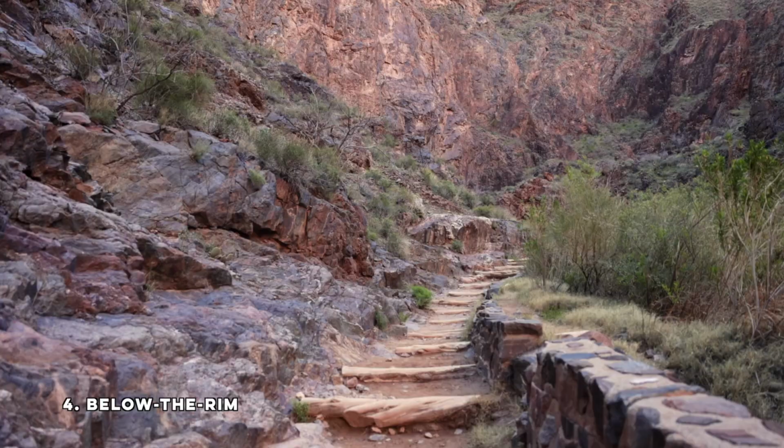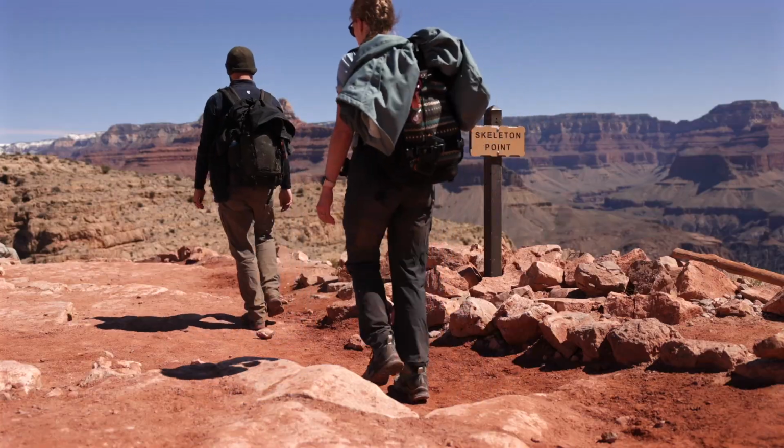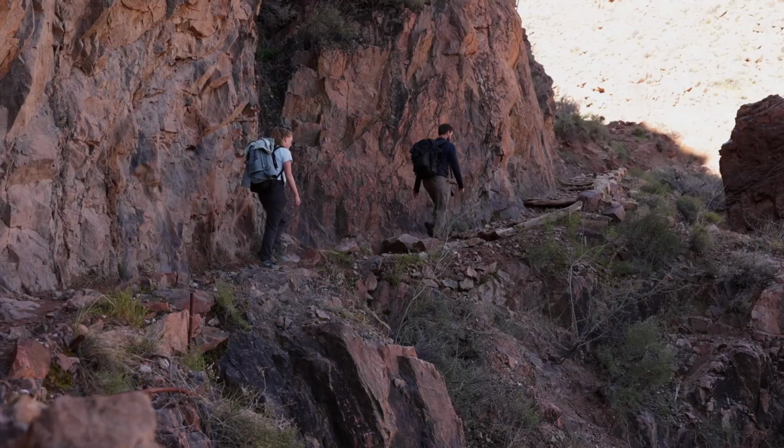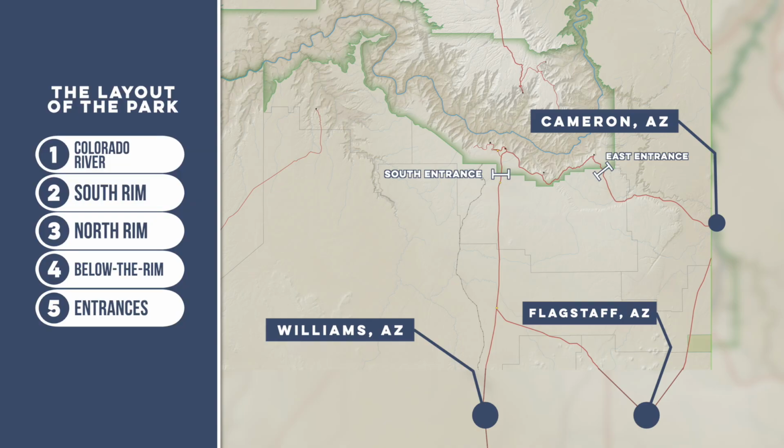One other thing to consider is that the further you go into the canyon, the smaller the crowds get, which is great, but you'll also have to remember that these trails are steep, so you'll need to prepare properly and have plenty of water. The South Rim has 2 entrances. You can arrive from Cameron to the east, or Williams and Flagstaff to the south.